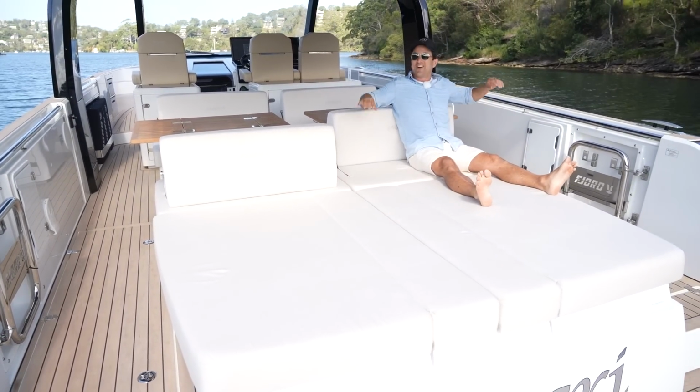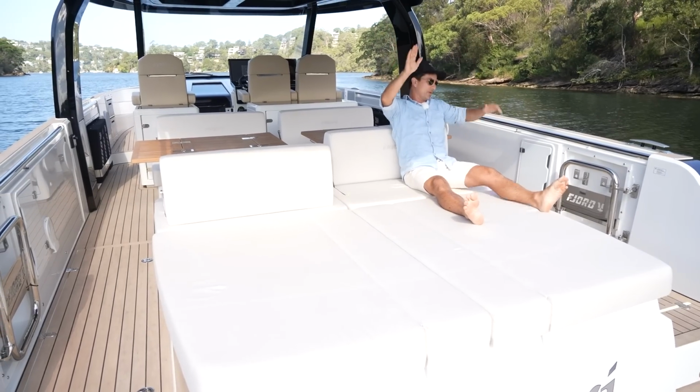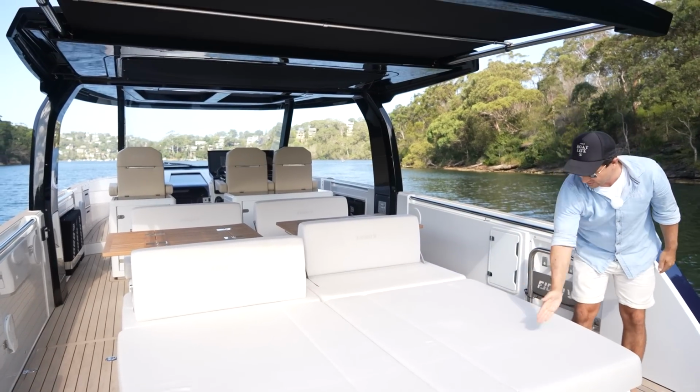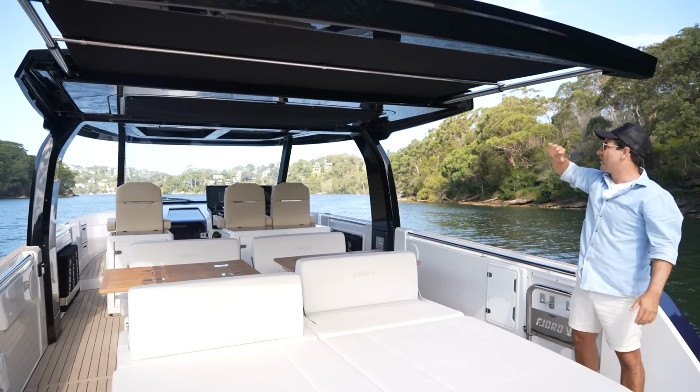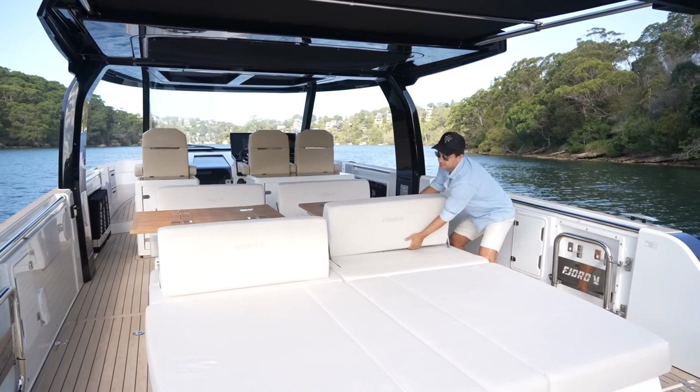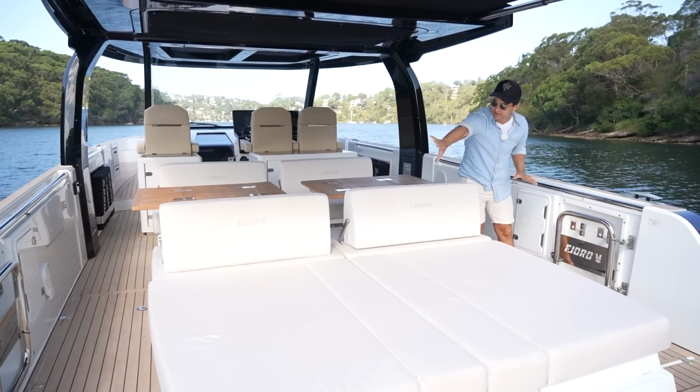This is so cool. I'm really protected from the sun right now because the shade is deployed and it goes to this spot just here. So that's going to be good all day long, I think. I've spoken about the storage under there.